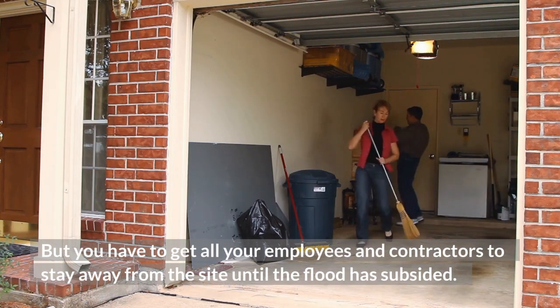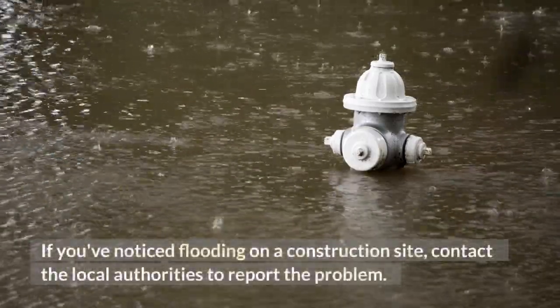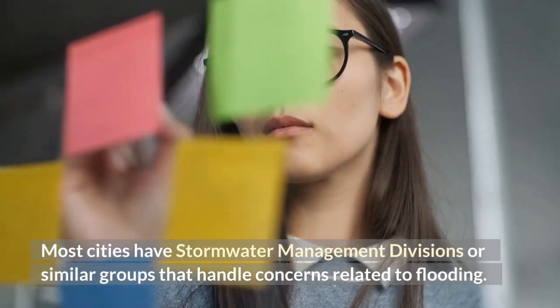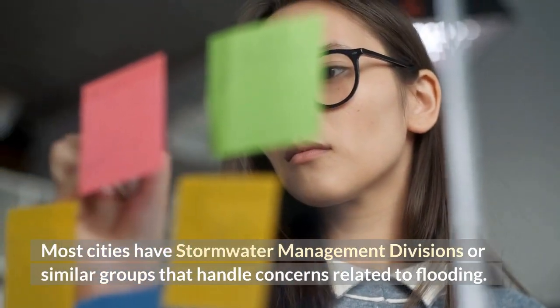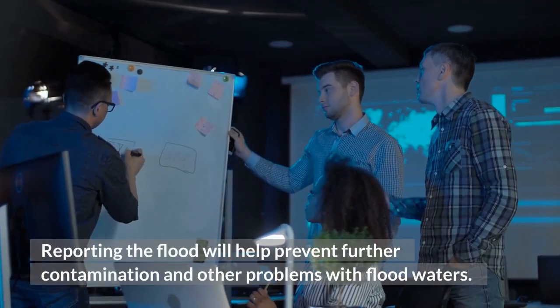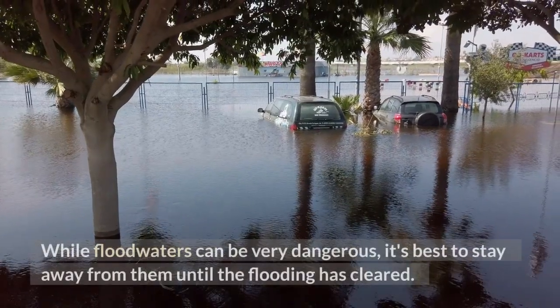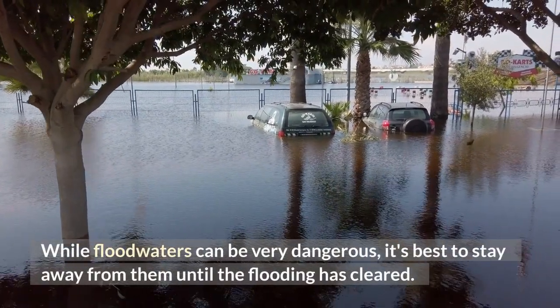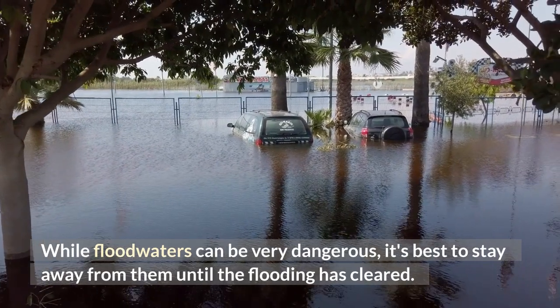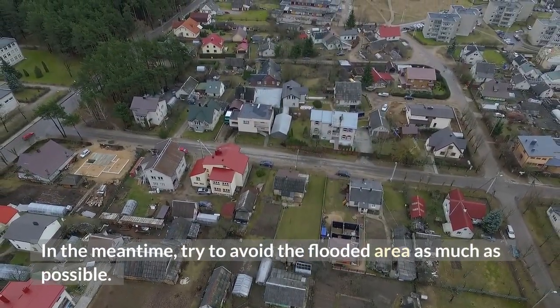If you've noticed flooding on a construction site, contact the local authorities to report the problem. Most cities have stormwater management divisions or similar groups that handle concerns related to flooding. Reporting the flood will help prevent further contamination and other problems with floodwaters. While floodwaters can be very dangerous, it's best to stay away from them until the flooding has cleared. In the meantime, try to avoid the flooded area as much as possible.